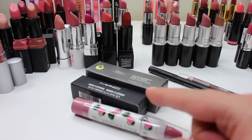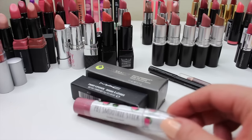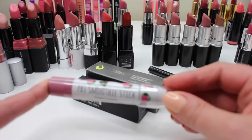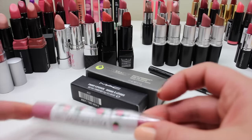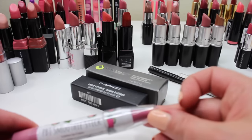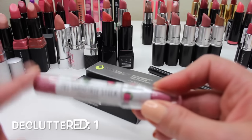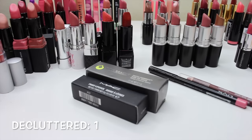Okay, so I'm going to start with these 3 here. They are brand new and still in their packaging. This one here, I believe I got in a subscription box. It's called PBJ Smoothie Stick. Like I said, it is completely sealed, and with all of these lipsticks that I already have open, I'm going to definitely go ahead and pass this one along.